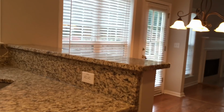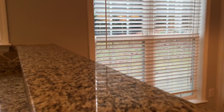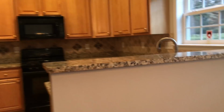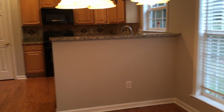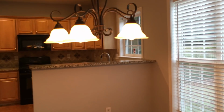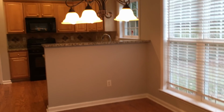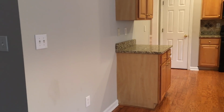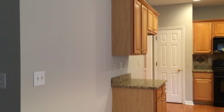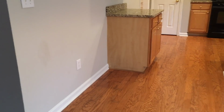But I also love, you can't eat off this kind of high bar here, but I love that it kind of disguises, you know, if you had dirty dishes, if you're sitting in the family room, you don't have to look at these dirty dishes. So I really love that. And of course, right here is the breakfast area. We'll have our table right here, and there's room for my coffee bar. Thank goodness, because we need coffee.